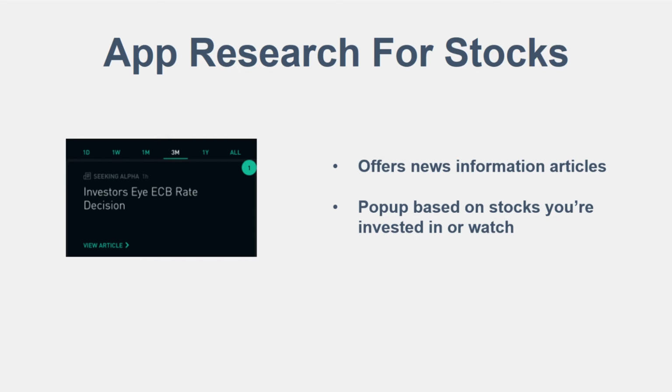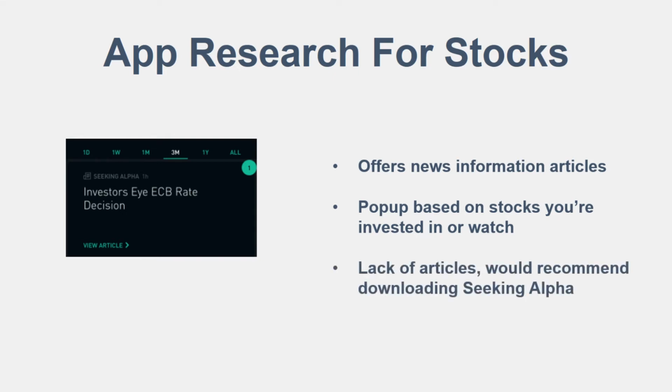However, there isn't really a search functionality for the app research for stocks. So I would personally recommend downloading Seeking Alpha that can give you a more catered list of articles based on the stocks that you're following. And this is the app logo if you're looking at it. So you go ahead and download Seeking Alpha. It's 100% free. And there's a lot of other news apps as well that you could download, such as the Yahoo Finance app. But personally, I just use Seeking Alpha because I like the way that it's laid out.